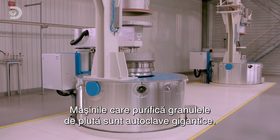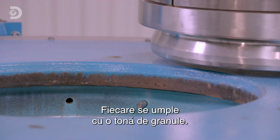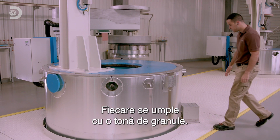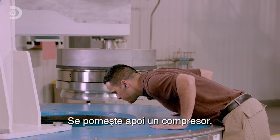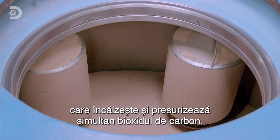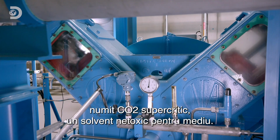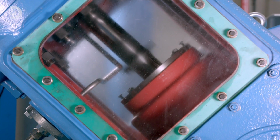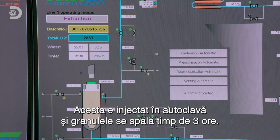The machines which purify the cork granules are giant autoclaves. Each one is filled with a metric ton of granules. A compressor is then started which simultaneously heats and pressurizes carbon dioxide. This is until it transforms into a semi-liquid gas called supercritical CO2, which is an environmentally friendly solvent. The supercritical CO2 is injected into the autoclave and the granules are washed in it for 3 hours.